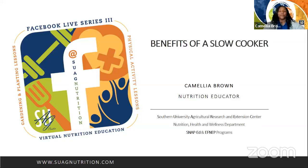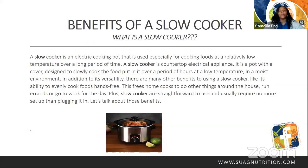And today I'm going to be talking to you about the benefits of a slow cooker. So, benefits of a slow cooker. What is a slow cooker? A slow cooker is an electric cooking pot that is used especially for cooking foods at a relatively low temperature over a long period of time.